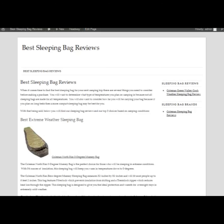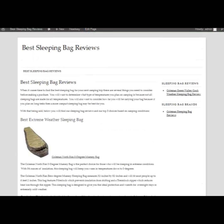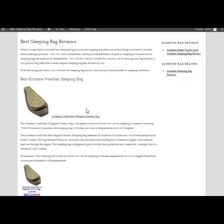So now our site is all set and ready to go. You can see, especially with Headway, it's a very clean layout. There's not a lot distracting people because again, all we want them to do is read our reviews and click on our links. One other thing that I kind of noticed right now is our hyperlinks are the same color as the text. I usually like them to be blue. It makes them stand out a little more.